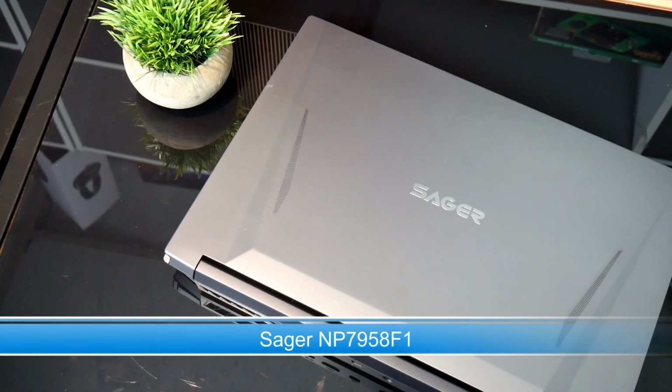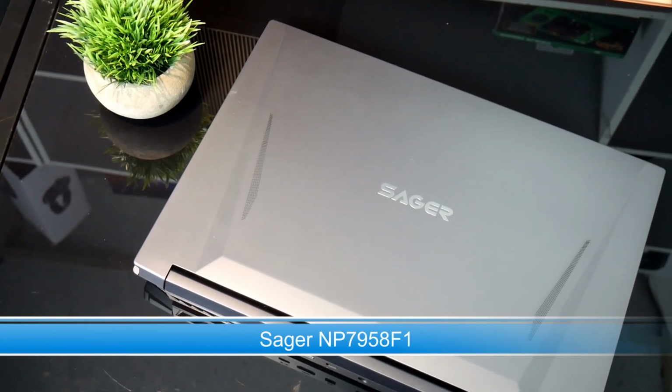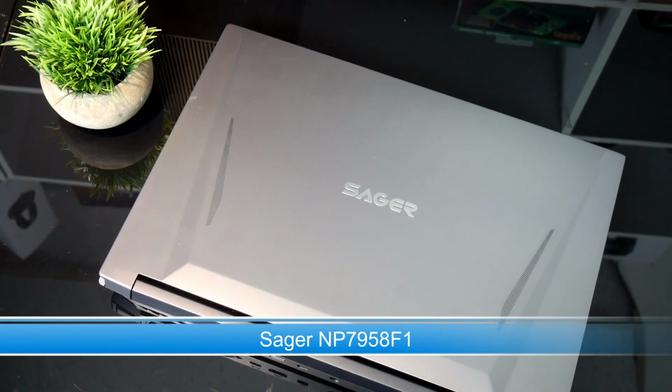There's been one laptop I've wanted to try for a long time, and that was the Sager NP7958F1, which is the same as the Clevo NH58AF1. I saw it initially at CES 2020, and it remains today as still having the most powerful CPU you can have in a 15-inch laptop.